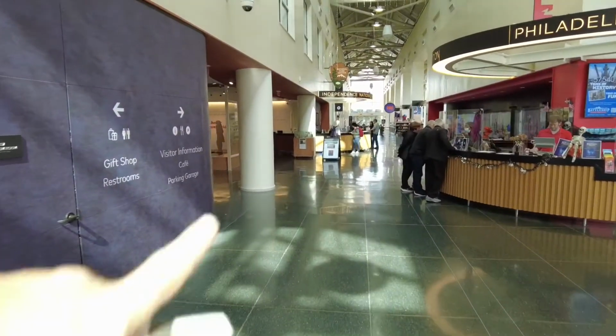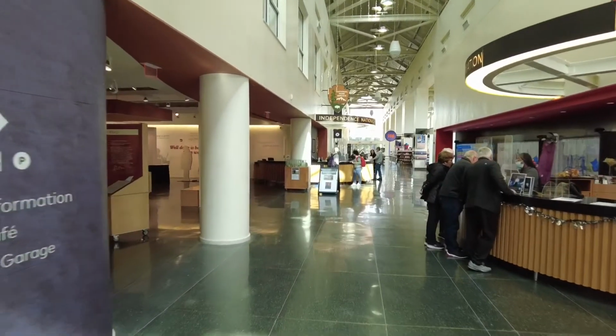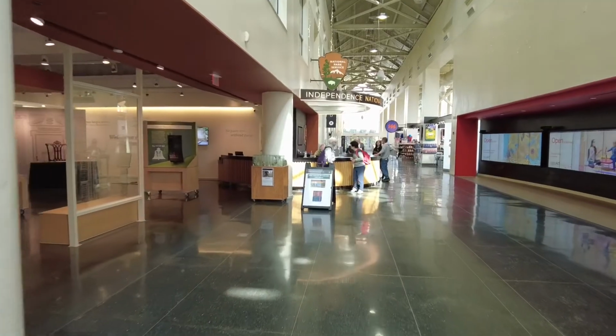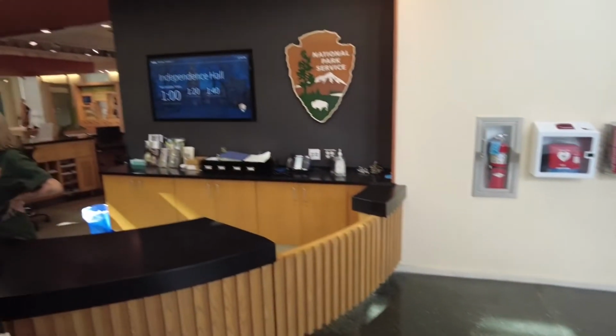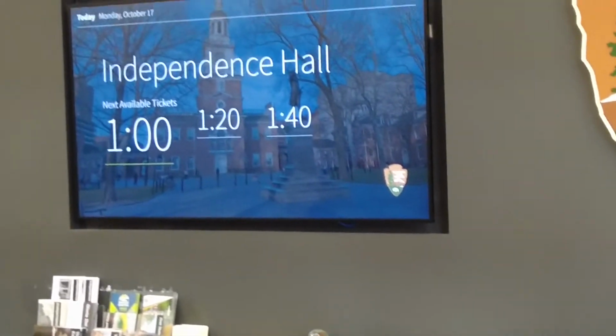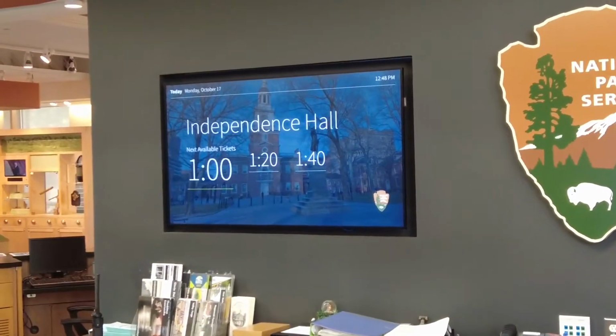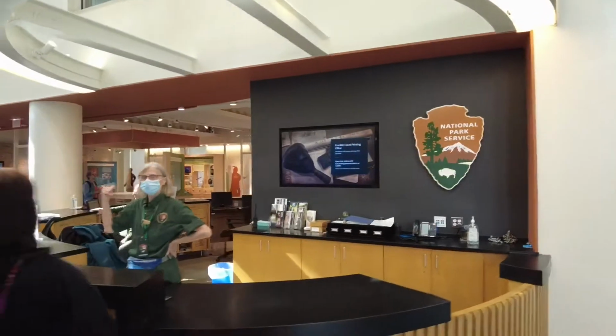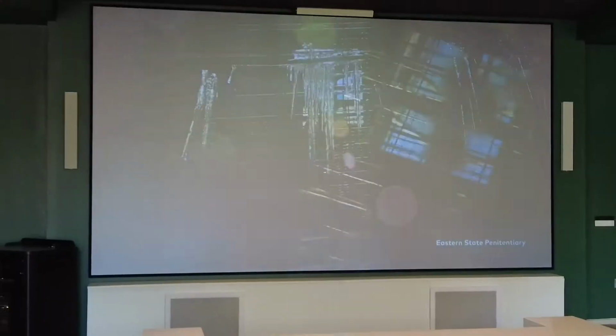Otherwise, you go to this National Park Service desk, and you can get a ticket from a park ranger. On this TV screen, they'll tell you what times you can get into Independence Hall. All the tickets for Independence Hall are timed. You cannot get in without a ticket unless you are visiting in January.